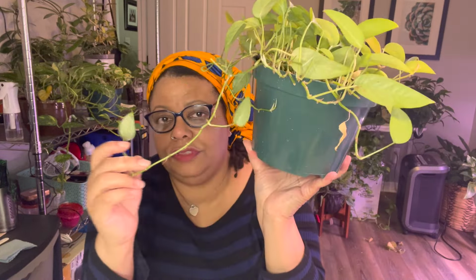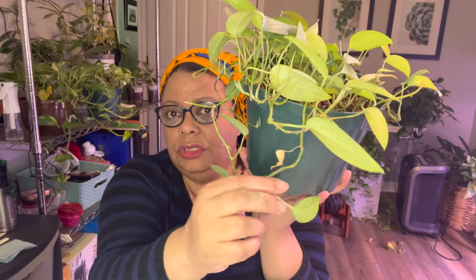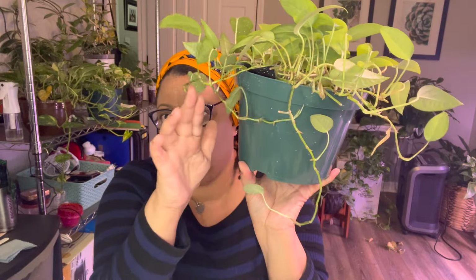So considering that this is such a huge pot, she probably would look a lot fuller if she was in a smaller pot, but she was growing so quickly, and then, you know, life and me. So she's got a lot of tendrils back here that can be cut and help push out some more new growth. But other than that, she's pretty full.